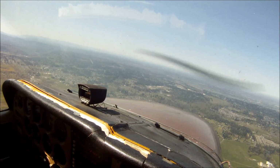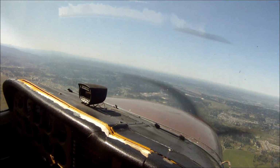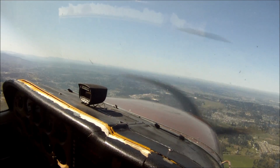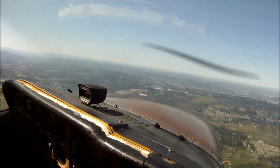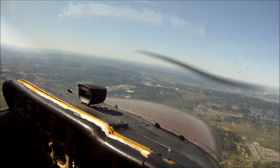And as we get right about the south end of the lake, we'll turn and just try and fly right up the middle of the lake. As long as we're at 2,500 feet, we're good because the altitude restriction is 3,000. If we go to 3,000, we could run into an Alaska jet. And trust me, I've come across here, and they can come down pretty low.